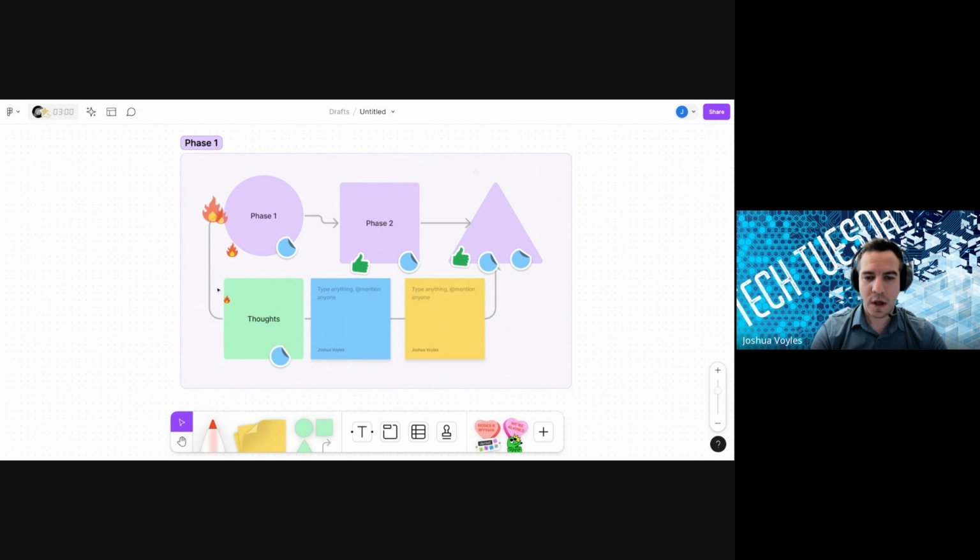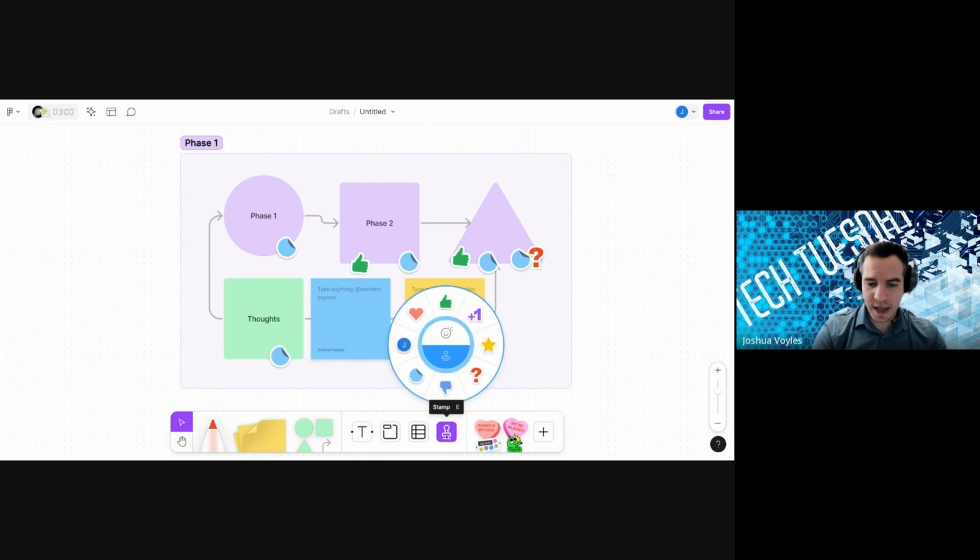So that's pretty cool. If everyone's working together in real time, people can leave little emoji icons or little expressions. So that's really cool. We could leave a question mark, say, if you've got a question about something. Okay, so there's lots of different ways you can use that to communicate.